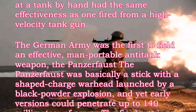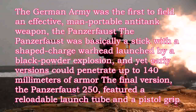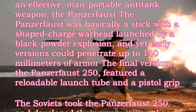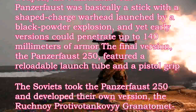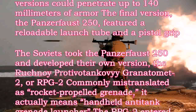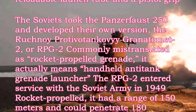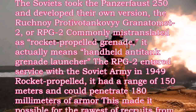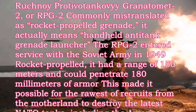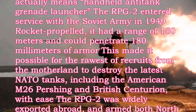Shaped charges developed for military use became known as high explosive anti-tank, or HEAT, warheads. The great advantage of HEAT warheads was that, unlike traditional armor-piercing anti-tank rounds, they did not rely upon projectile velocity and density to penetrate armor. A HEAT charge lobbed at a tank by hand had the same effectiveness as one fired from a high-velocity tank gun. The German army was the first to field an effective man-portable anti-tank weapon, the Panzerfaust.